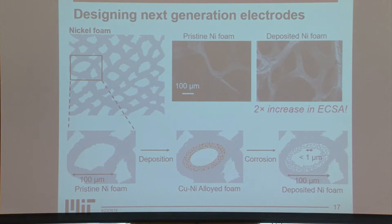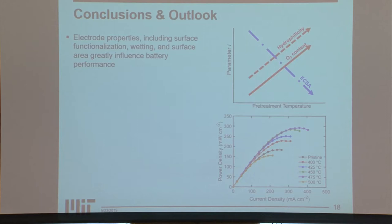And so I'll just quickly conclude by saying that we found that electrode properties, including surface functionalization, surface area, and wetting, have been shown to influence battery performance. And if we can understand and optimize the effect of this pretreatment on electrode performance, then we can maximize performance of our existing electrodes.